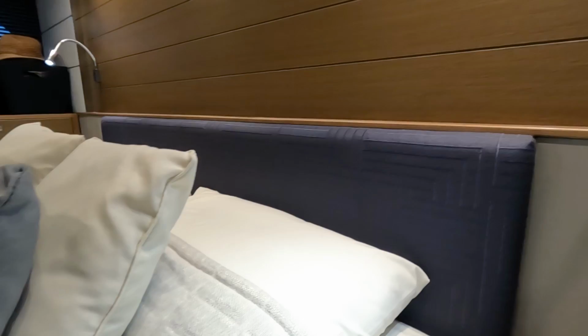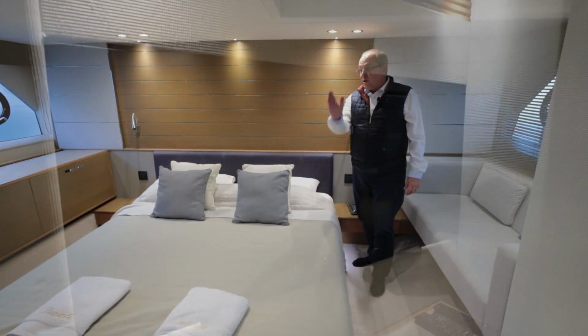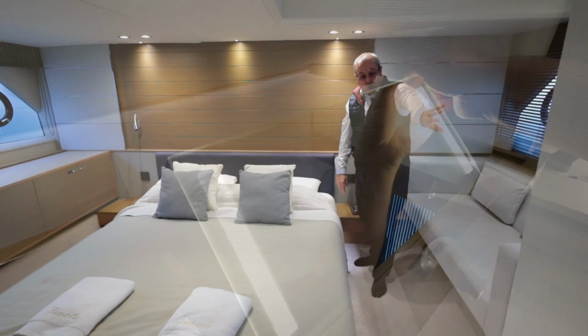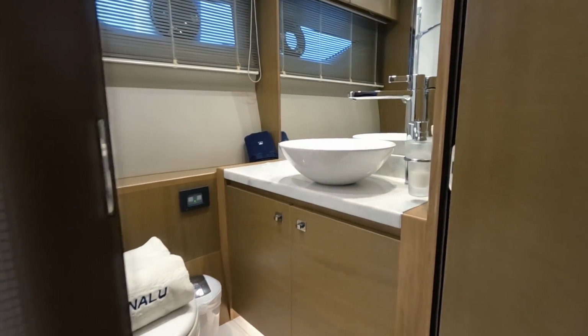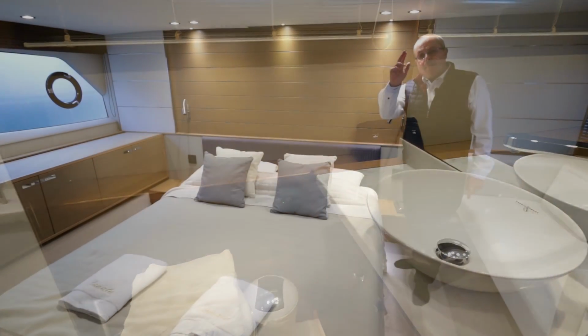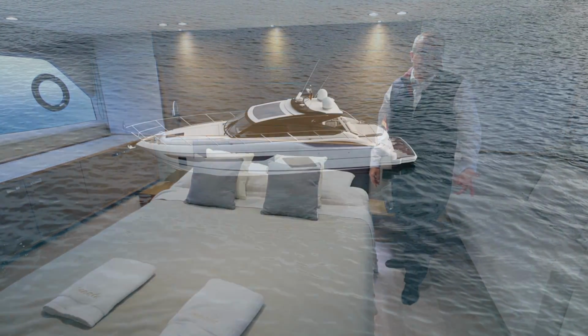Nice idea here with the settee. It adds a sense of design and gives a nice sense of space and luxury, I think. We've got a TV on the main bulkhead, hanging lockers, vanity unit. And here in this corner, we've got our own toilet and shower cubicle. It's a nice, bright, comfortable space. Let's go back up top and do a final resume of the boat and where we are and what you've seen.